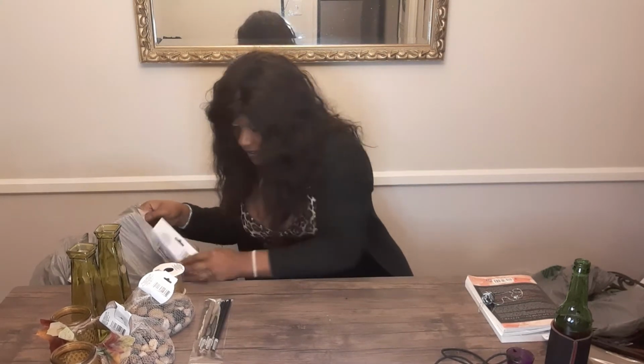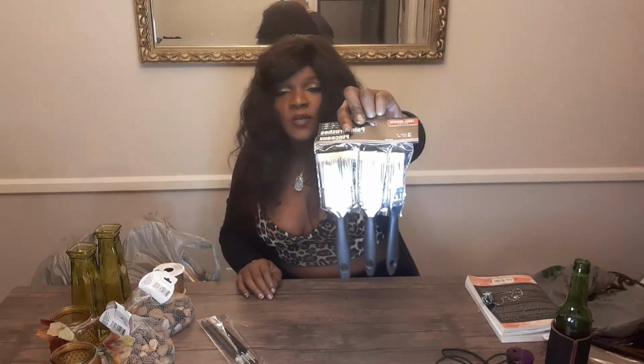Paintbrushes. I got those for smaller things. And then I got these paintbrushes, 3 in a pack, which I'm going to use to paint some bigger items that I want to paint, because I think I want to add some white to make it more clean. I have a lot of paint because I've only been in this house for about 6-7 months now. We moved in, I did a lot of painting already, and we have a lot of leftover paint, so that's great.